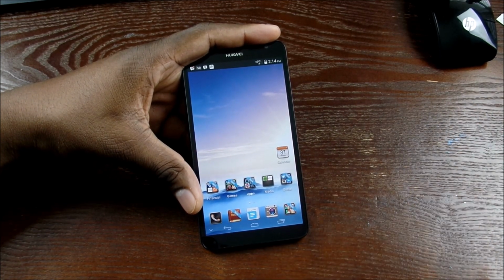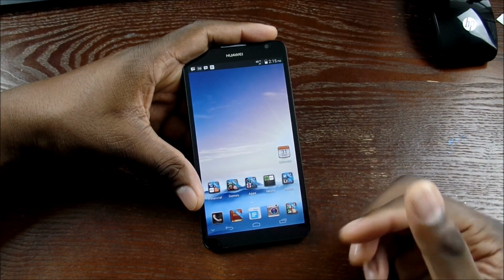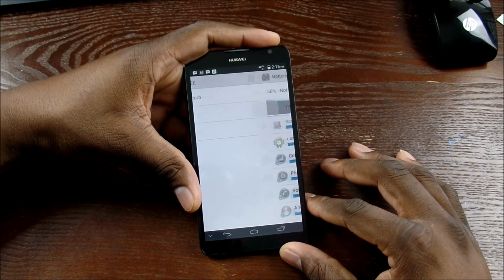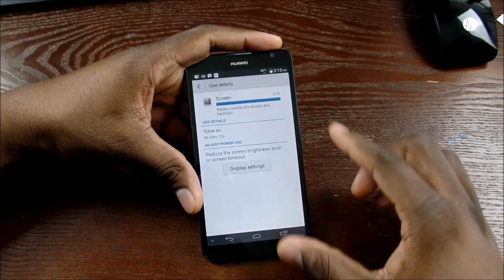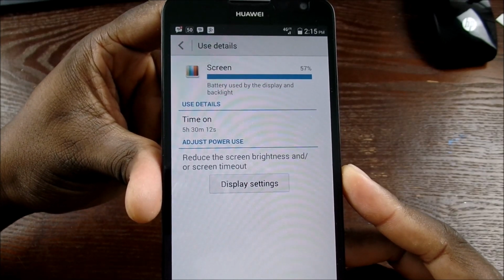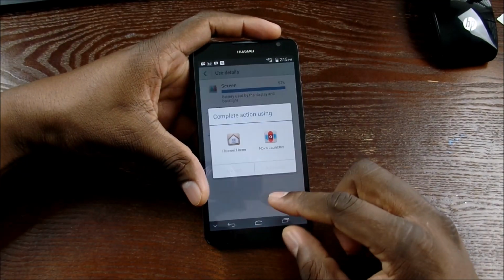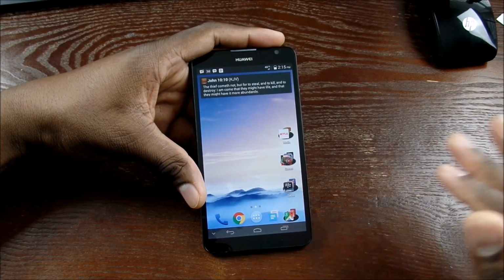They may not have as great a battery, because I can push 10 hours of screen on time easily with this device. Right now I'm at 50%, and let me go to the battery and show you what the screen on time is. So it's 50%, and I'm at 5 hours and 30 minutes. Now, what are the chances of that? I had no idea. I just went to it, but like I said, I can easily get 10 hours of screen on time out of this device with no problems.